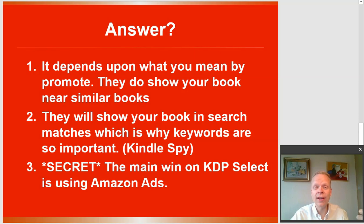And the third item, which is the secret item of the day, is the fact that if you're on KDP Select, then you are allowed to run Amazon ads. And that is where the serious profit comes in. In fact, many books won't sell at all unless you're running ads against them. When I started running ads, that was when I started seeing the sales massively improve. And with careful tracking, you're able to see exactly how they're coming through.